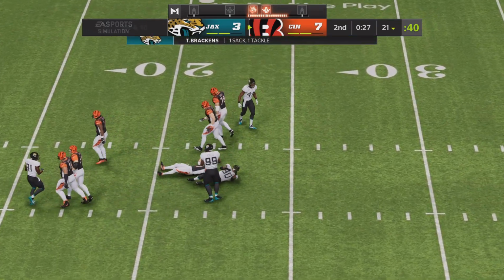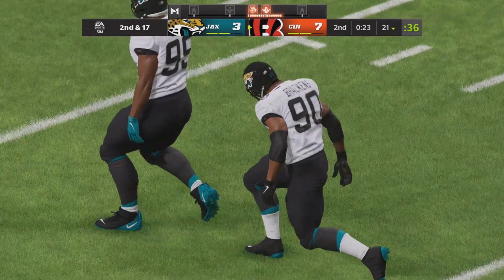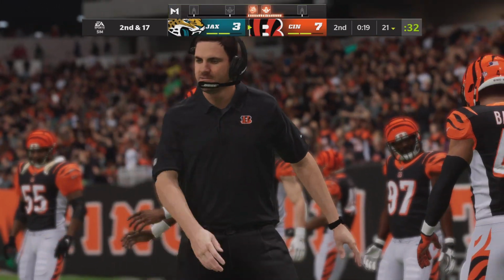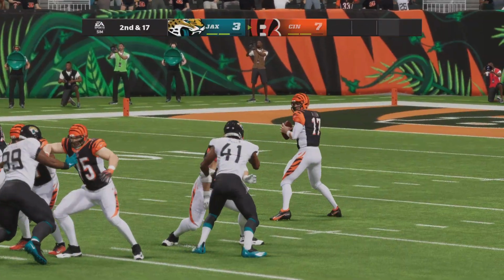And the Jags get to him as down he goes. It'll be a loss of 7 on the sack, and it brings up 2nd. Well, I think that time he just maybe held on to it a little too long, CD, because after a couple of seconds in this league, you know those defenders are coming.